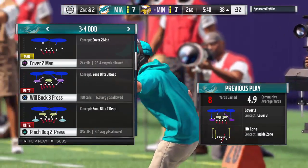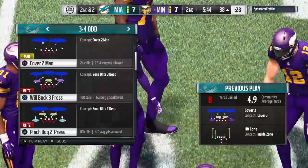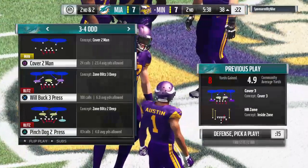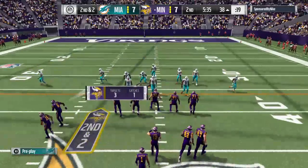Some runs are blocked so well, you almost forget that someone has to carry the ball to gain the yardage. The leverage by the offensive line to create space up front, really well done. Offense in a good spot here, 2nd and 2.